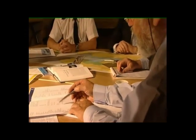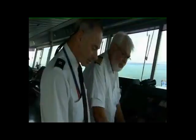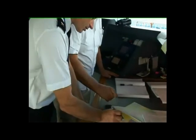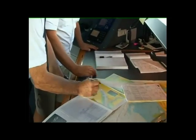And included in the standard operational plans. In briefing the master of a vessel, the pilot should explain these operational plans.